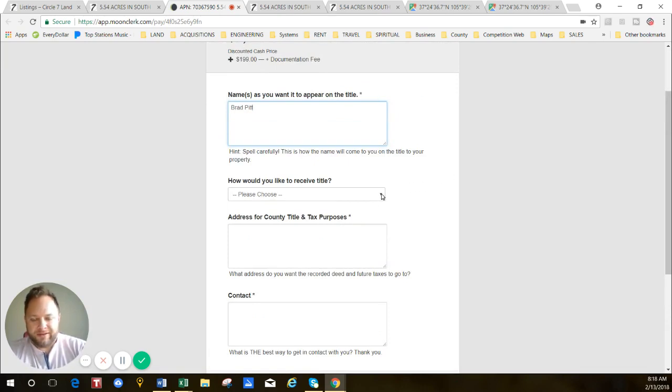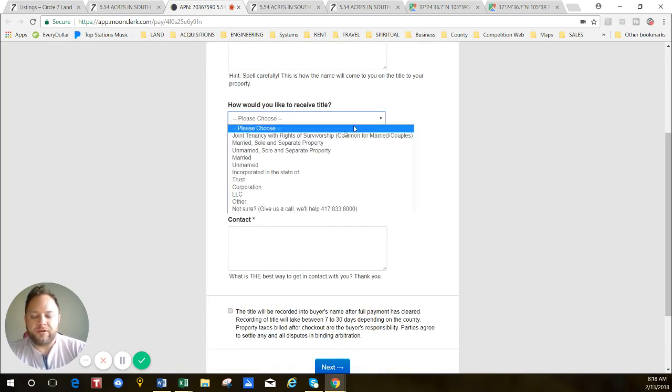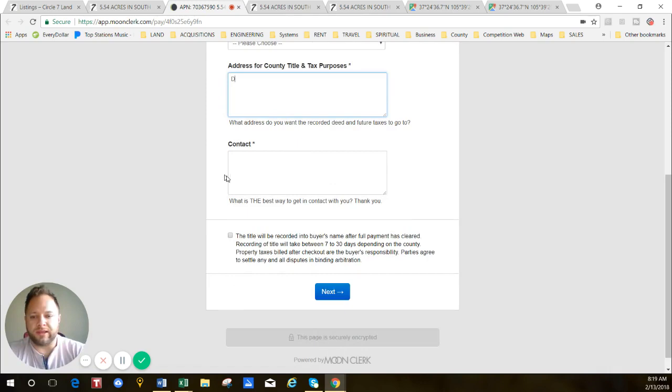And how would you like to receive title? You do not have to pick this, but we have customers that buy a lot of land and they know exactly what they want to pick here, so we throw it in there so that they can just hit it and move on. Then you put in your address, and this is the address that everything is going to come to. Okay, so your deed will come to this address, your future taxes, so it's important to get that right.